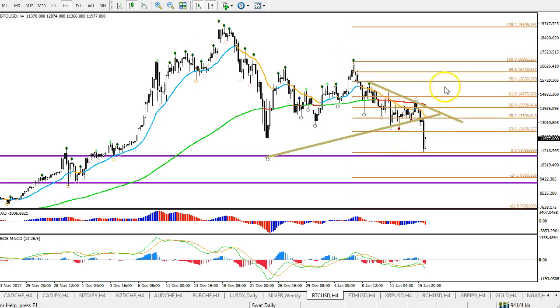All right, if there's a bullish bounce, I would expect it to stop around the 78.6 fib at 15,600. It will probably challenge 12.5. And then here would be a very interesting buy, because this is, in my view, an A, B, C. No, wait, it should be the other way around.